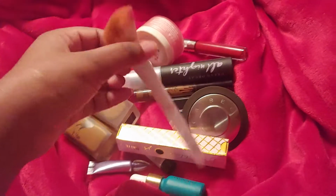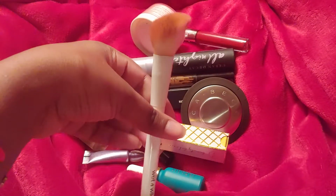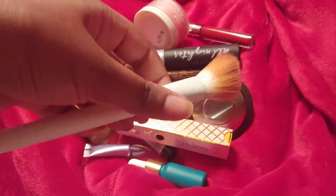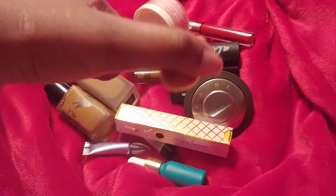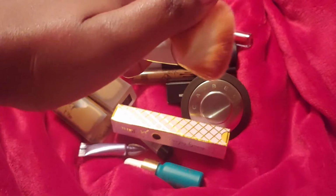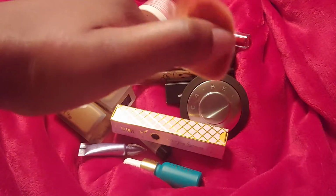The next thing is I have one of many e.l.f. brushes that I own. I love e.l.f. brushes. This one's a little bit dirty because I used it today, so it needs to be cleaned. Sorry about that. This is a blush brush. I absolutely love e.l.f. brushes. They're synthetic, which I'm good with because I don't like to use animal fur on my skin. I like things to be vegan and cruelty free, and e.l.f. is vegan and cruelty free. The brushes are just so soft. They're easily cleaned. They just work really well and they're a great affordable price.